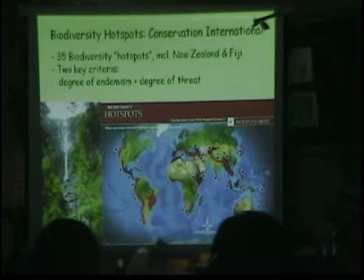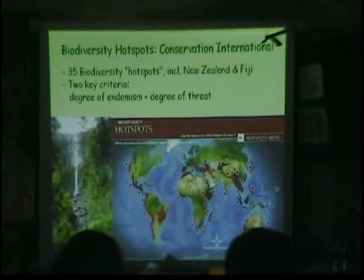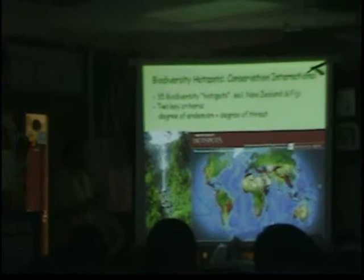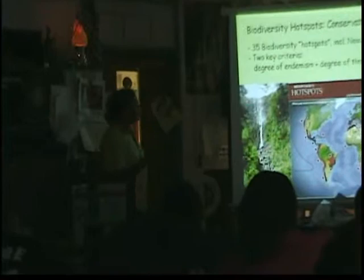So endemism is organisms that are found, say, in the United States and nowhere else in the world. Okay, so they're confined to that region. And also, the second criteria is the degree of threat, habitat destruction, and so on. And so that's why I study these plants in New Zealand and Fiji.